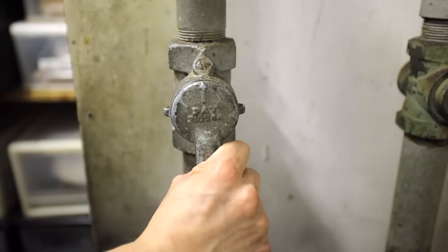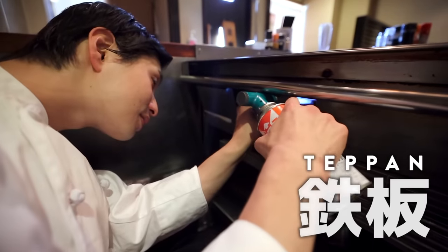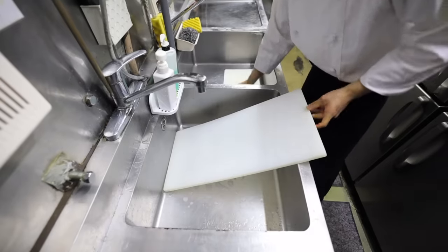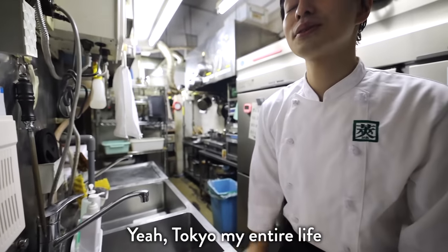One of the first things he does is turn on the teppan grill. Teppan in English meaning metal plate, which is where the food is cooked on. Apparently, it takes a while for the steel teppan to warm up. He has about half an hour before the other staff arrives, so he makes use of this time to prepare the kitchen.